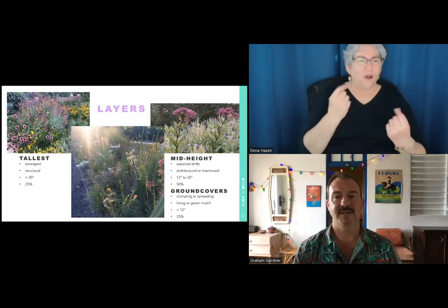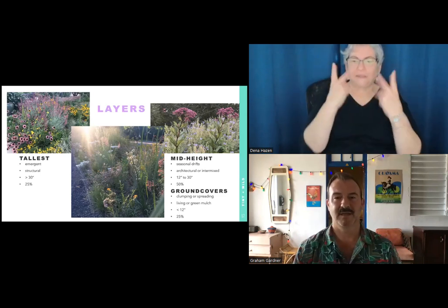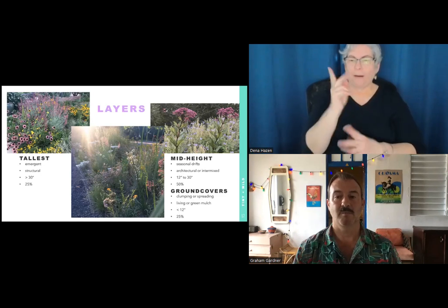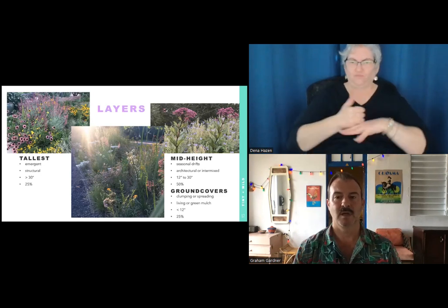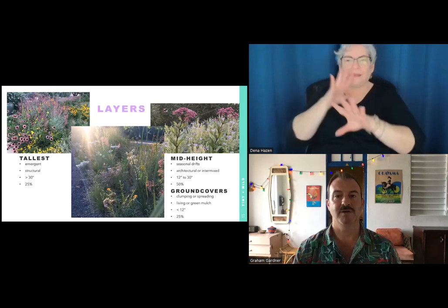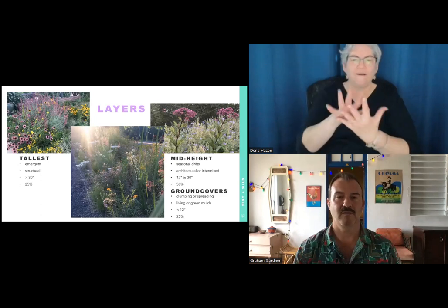First, layering creates complex visual interest. Not only is there the static image of how a planting looks today, but also the dynamic temporal layering of how plants emerge, fill in, and wither over time.